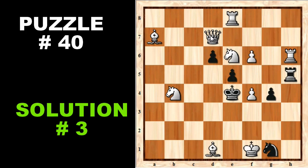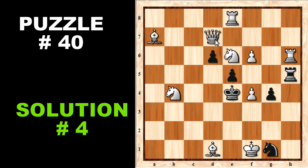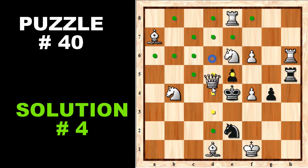Solution number 3. Queen takes d6, knight h3, queen d3, checkmate. Solution number 4. Queen takes d6, knight e2, queen d3, checkmate. That is the solutions of puzzle number 40.